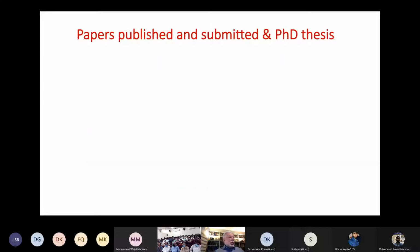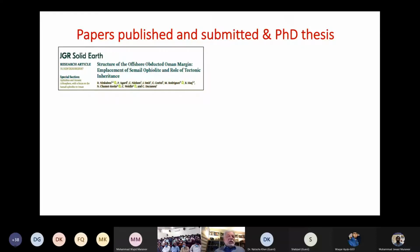So there are a couple of papers that have already been either published or submitted. In the Journal of Geophysical Research, there was a paper published just recently, earlier this year. It's the first one, and it's on Oman. Actually, you can see the obducted margin of Oman, and this was published first because Dia finished his study of Oman earlier than he did Makran. And so that was published.